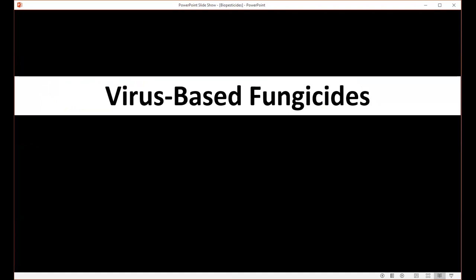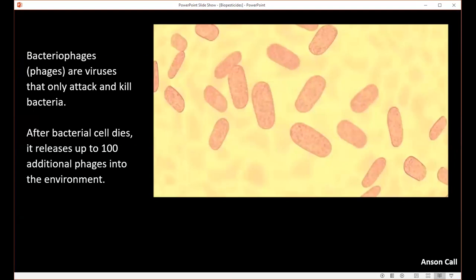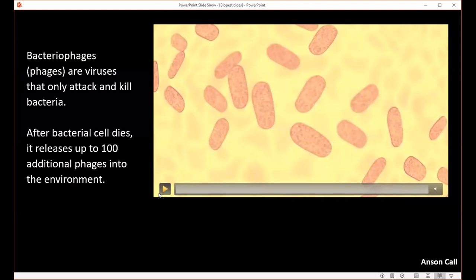All right, so finally, the last example is a fungicide that's made from a virus, which I think is pretty cool. A virus that attacks a plant pathogen, specifically bacteria, is called a phage, a bacteriophage. I'll show this video here. This video is actually not actual bacteria and virus particles. It's a kind of graphic that was created to give an idea of how it works.